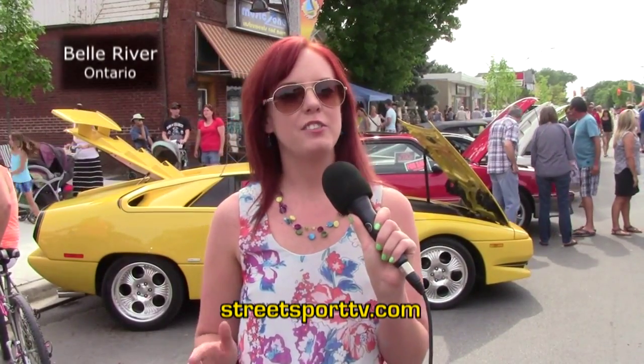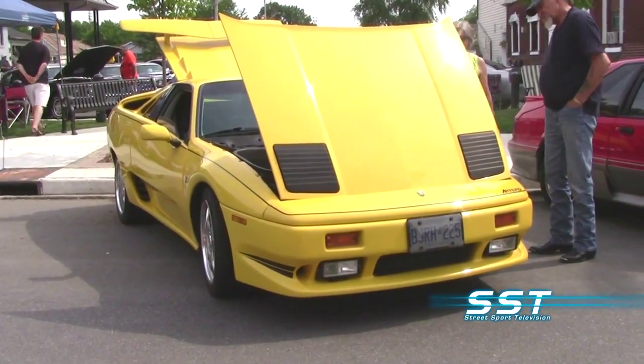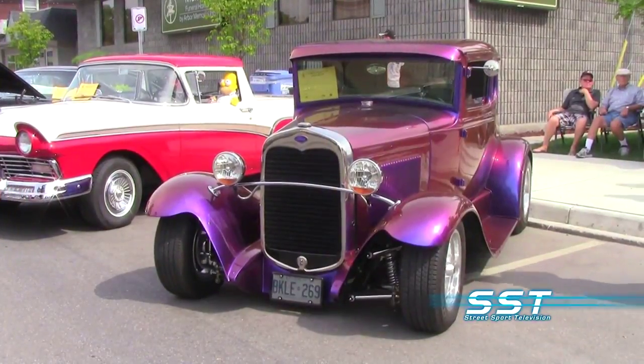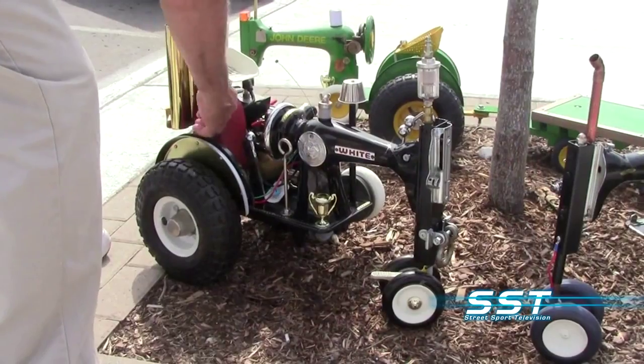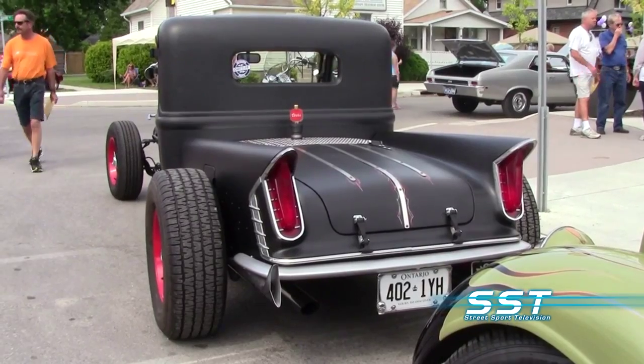You'll find an astonishing variety of vehicles here, just like this customized Pontiac Fiero. Classics, exotics, rat rods, they have it all. We even found some wacky stuff here, like miniature tractors made out of sewing machines. For car owners, this is a chance to reminisce. For spectators, it's a chance to fantasize.